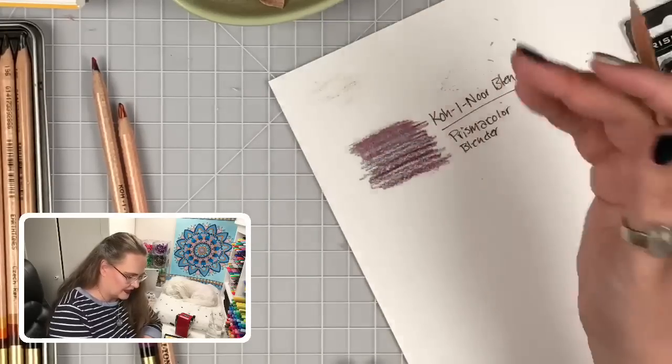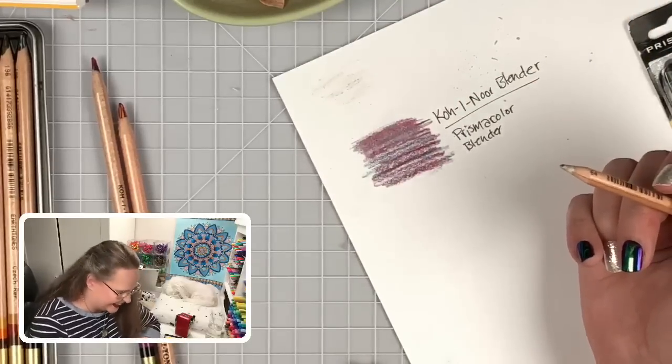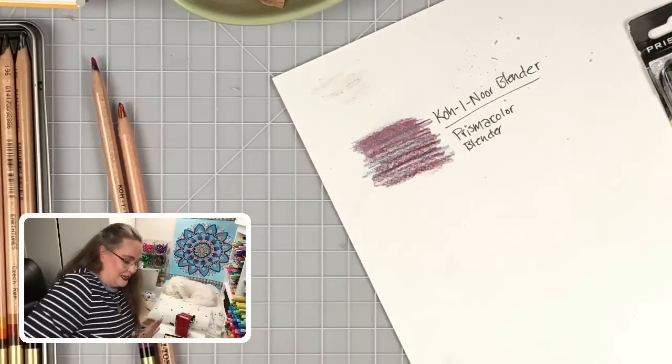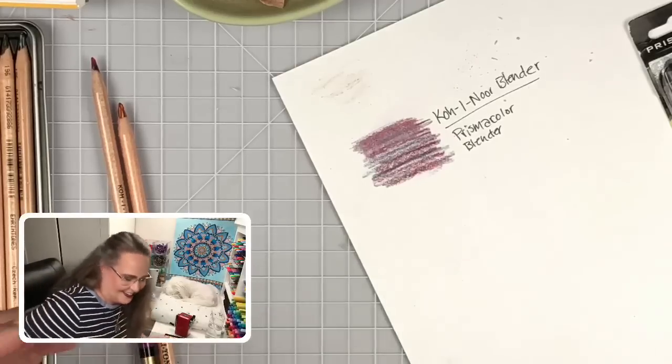Soraya says that blending pencil is a strange thing. Yeah, it's from the upside down. It's all rotted from the upside down.